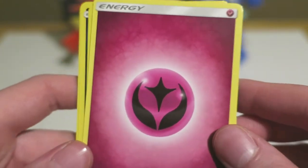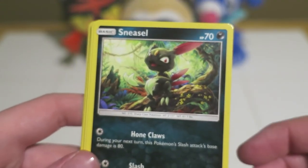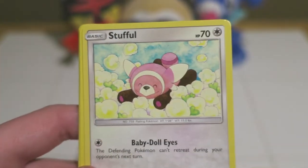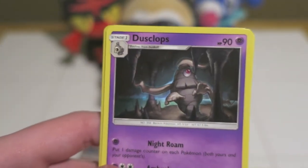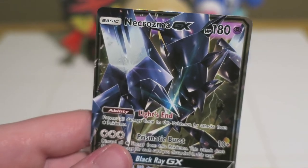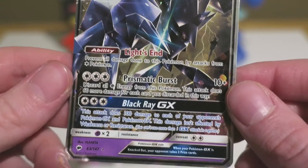No. Okay, Fairy Energy. Alolan Grimer. Sneasel. Crabrawler. Meowth. Stuffle. Simisear. Dusclops. Ace Rolla. Reverse Simisear. And a rare Necrozma GX. I felt it and I was like, there's GX in there. But there you go. Oh, I should put it back here.